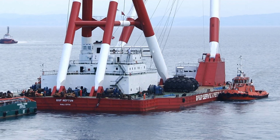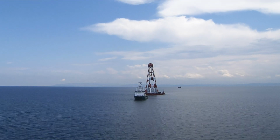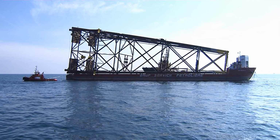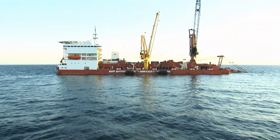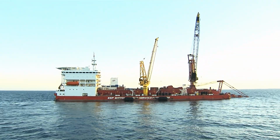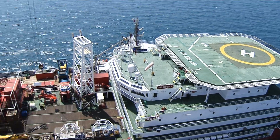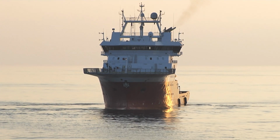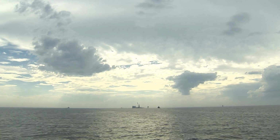GSP committed a number of vessels to the project. The GSP Neptune is a 1,800-ton capacity offshore lift crane. The GSP Bigfoot 2 is a submersible transportation barge. The GSP Bigfoot 1 is a pipelay vessel, and the GSP Bigfoot 3 is a work barge with saturation diving support. To support these vessels in their work were a number of anchor handling tugs and supply vessels.